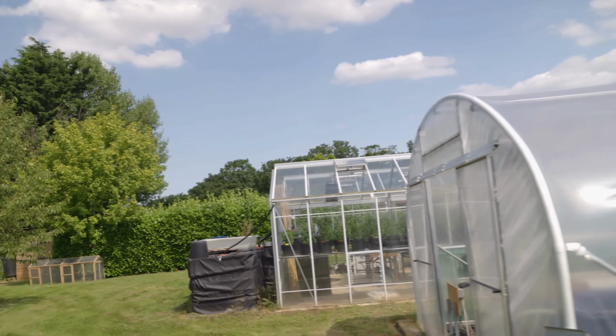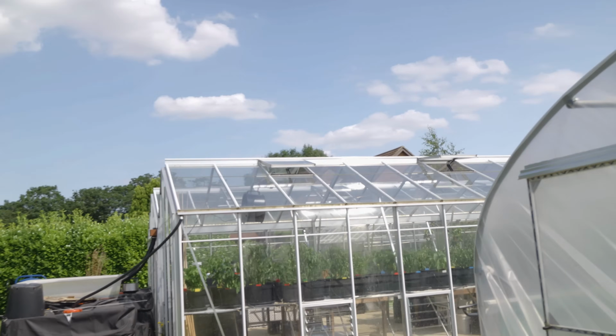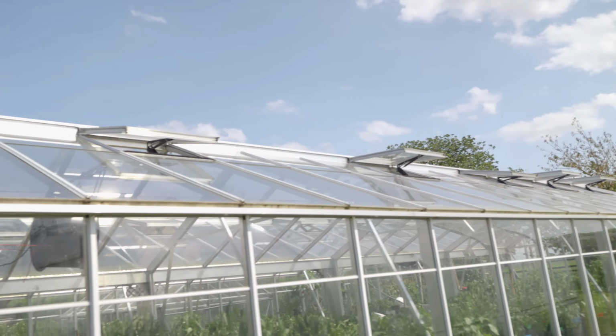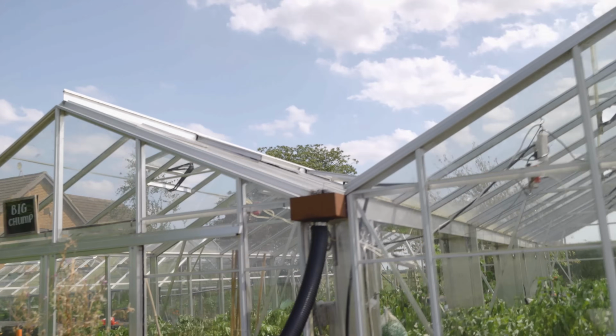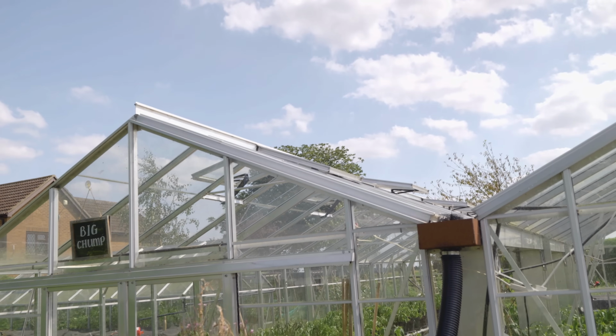Whereas you go and have a look at Big Chump and look at those vents over there. Even at the moment they're not as wide. I mean that one there is a little wider than the others, but they're not fully open. And in the morning they're barely open, and a couple of them aren't open at all. I think that again goes to the quality of the specific greenhouse, or those vents at least. But you can see that one up there is not even open.